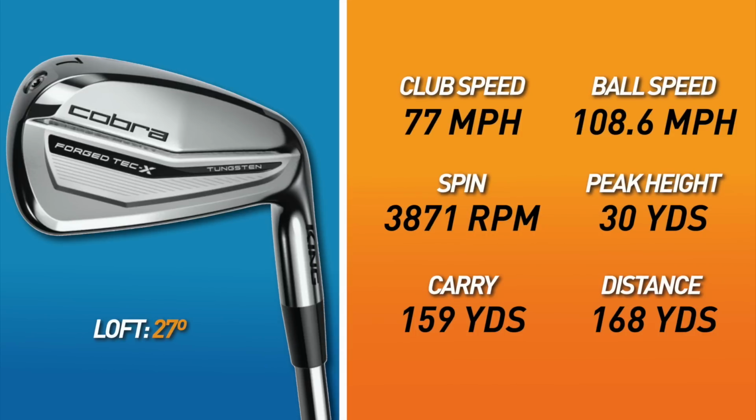Now, I think it'd be wise here to stay in the Cobra family because the Forge Tech X is the supposedly more forgiving and stronger lofted version of the Cobra Forge Tech. You can see the loft now at 27 degrees. This is the strongest lofted club of any of the clubs I tried here this year.